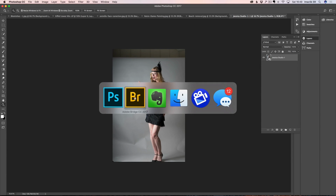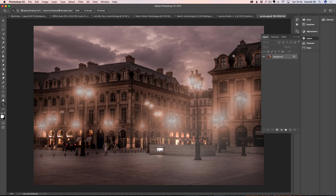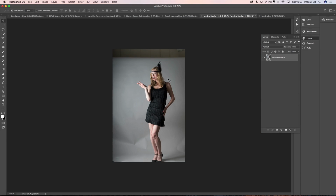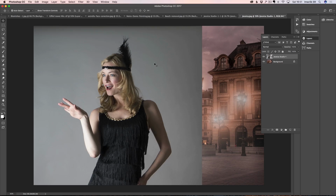I want to put her on a different background. I'm going to go back to Bridge and double click on this background. Okay, I want to put her over this background. Now that I've opened the background, I'm going to take the Move tool and drag and drop this file over the tab of the background and drop it.